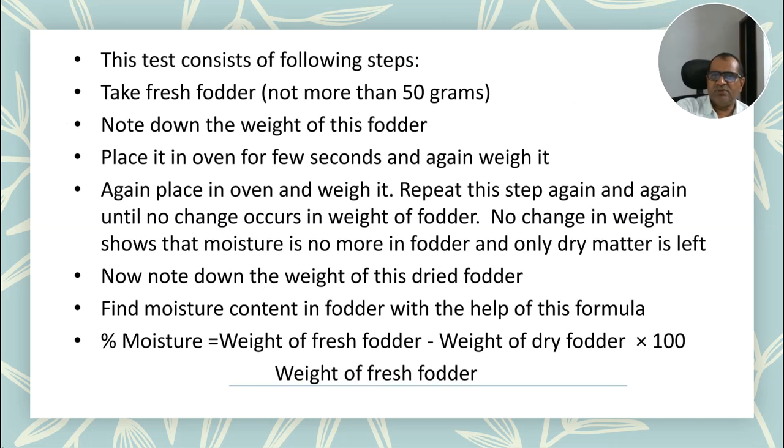Then this consists of the following steps. How to do it? Take fresh fodder, not more than 50 grams, and note down the weight of this fodder. Place it in the oven for a few seconds and again wait. Again place it in the oven and wait. Repeat this step again and again till no change occurs in the weight of the fodder.